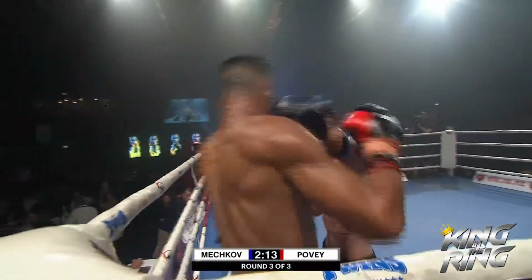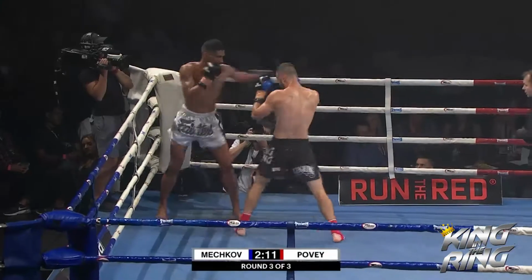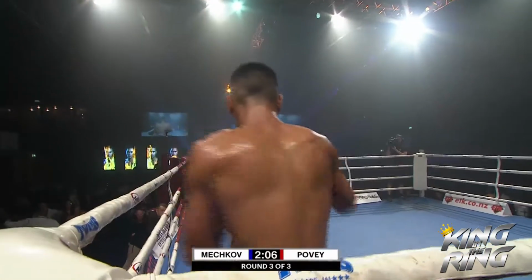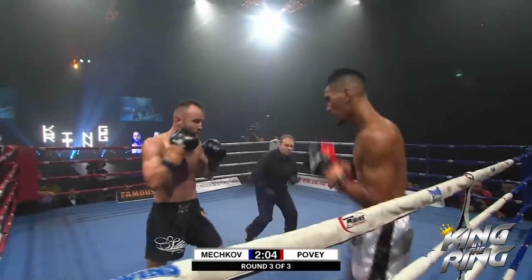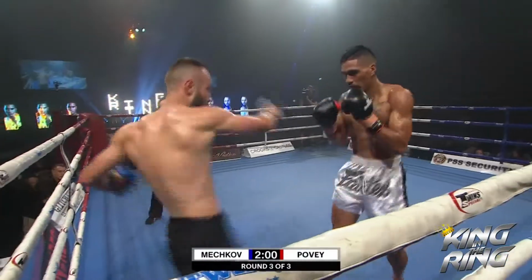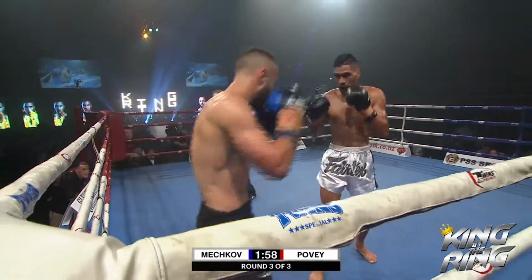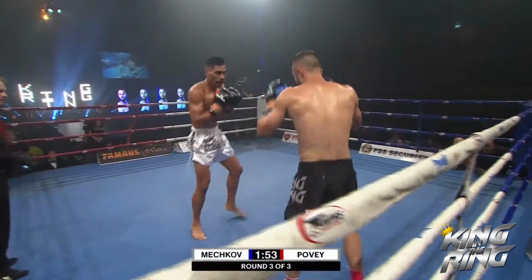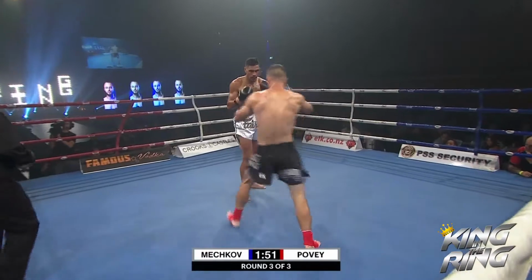Now Mechkov coming forward. He backs Povey into the corner. Povey's fighting his way out, but he's waiting too long. He's not trying to tie his man up. He's trying to box his way out. And he finally gets himself out of the corner, but he needs to attack. He checked that inside thigh kick there. But again, he's letting Mechkov out. That's where he needed to explode a little more rather than just back up.